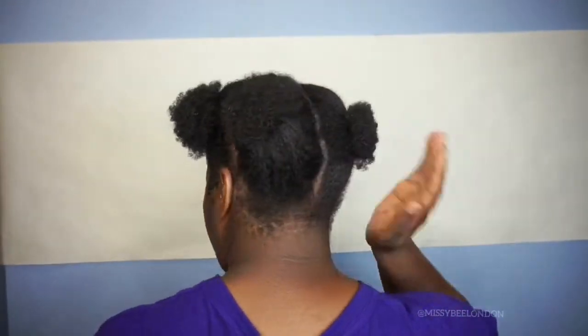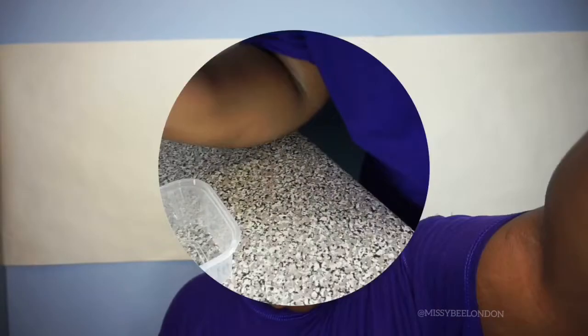My hair here is freshly washed, shrinkage is for real, and it's dried as well. Yeah, because you got to dye your hair on dry hair. And I've sectioned it into four sections here. Four sections I'm showing you in the video.